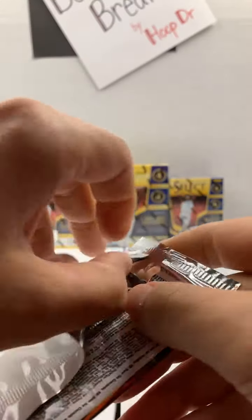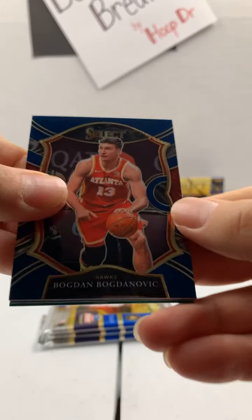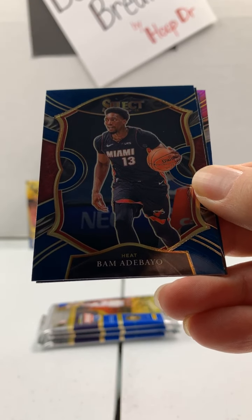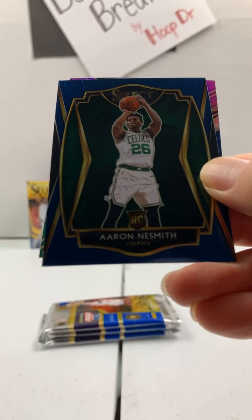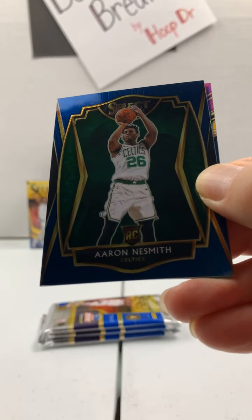Todd's asking for some Payton Pritchard. Wouldn't turn down Aaron Nesmith if I had to guess. Here's Bogdan Bogdanovic, Atlanta Hawks, followed by Bam Adebayo, Miami Heat. Here's a premier level. There is Aaron Nesmith. I guess that would characterize as a call on my behalf.